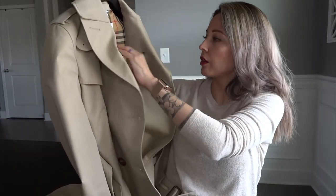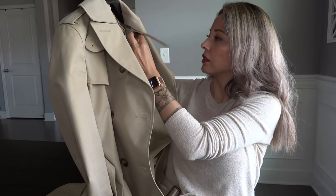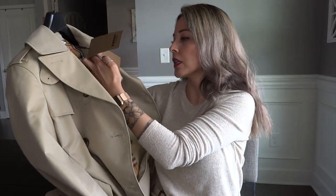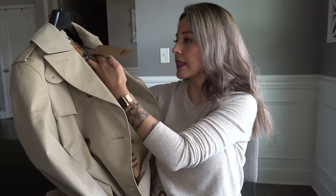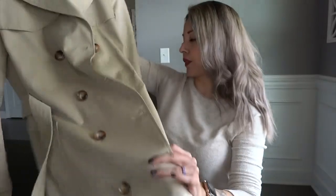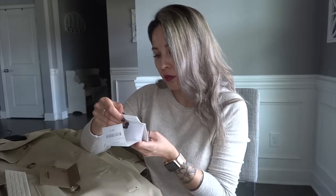But let me tell you how much it is if you are interested. Okay, so US dollars is $1,990 minus your taxes. So with, let's see, with taxes here where I live, I ended up paying $2,134.